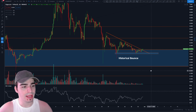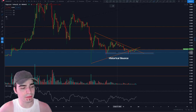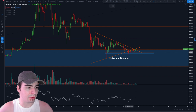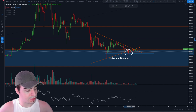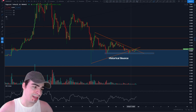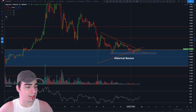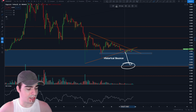The reason why that was a possibility is because we were breaking down out of this little consolidation pattern right in here. And actually, I'm going to keep this trend line back on there. Not sure why I took it off. We were looking at the breakdown of that trend line, and we were closing below it. Historically speaking, when Dogecoin starts breaking up or breaking down, it tends to follow through pretty quickly. So we thought that maybe we would get a quick move down to 19 cents.